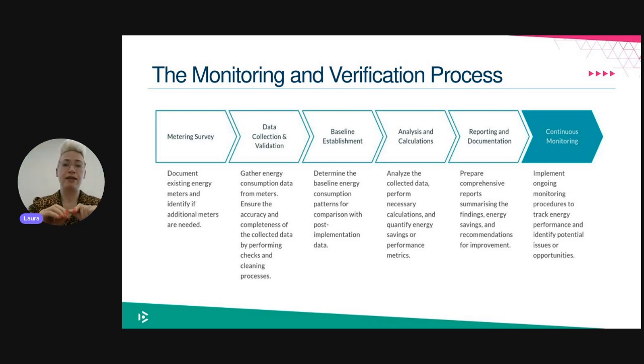We then baseline that consumption, whether it's baselining your gas on a half-hourly basis, or your electricity. That can be really useful for things like your scope 1 and 2 emission footprints, your carbon footprints at the start of a project. We will do the analysis of that data, quantify any energy savings, and the performance metrics around there. Critically, we then report to you.